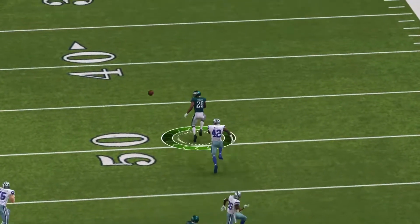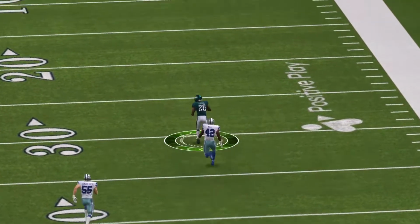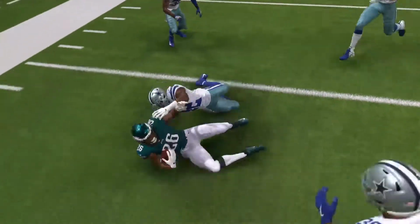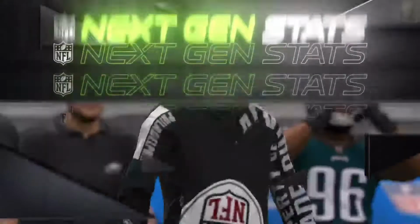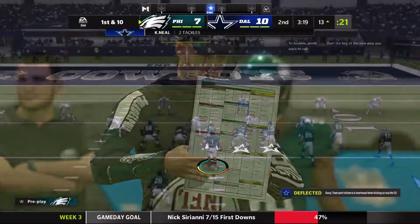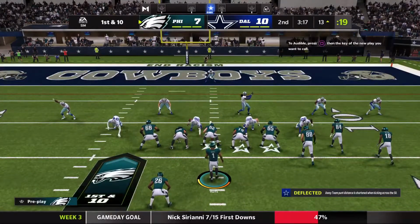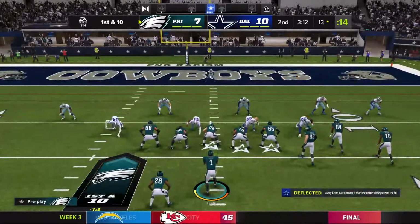And we talk so much from a defensive perspective about scheming and finding ways to take away the run. That means the offense has to devise different ways to get the ball in the hands of their guy out of the backfield. Find open space, let him run, and big things can happen, and they did right there. And if you're wondering how fast he was going, next-gen stats clocked him at close to 21 miles an hour.